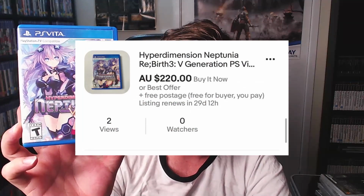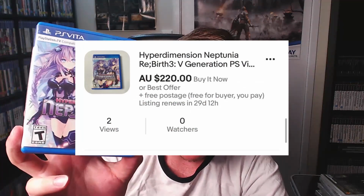So this is a used copy. This Hyperdimension Neptunia U Rebirth Regeneration. Quite a fan of the Hyperdimension Neptunia series. I don't have this one, of course, but I don't collect for the Vita, so these games will be getting resold. They won't be going in the collection. Time to Nep like it's 1989.